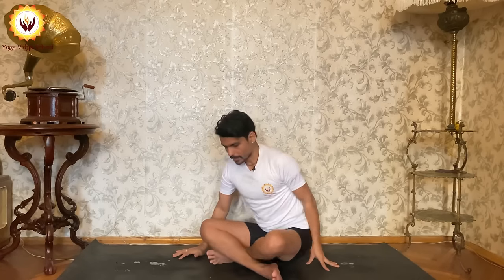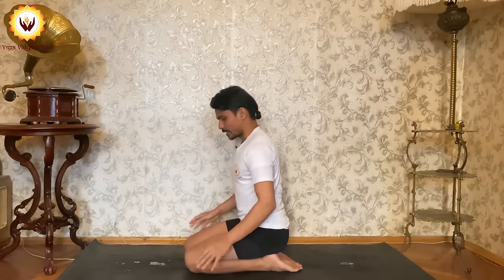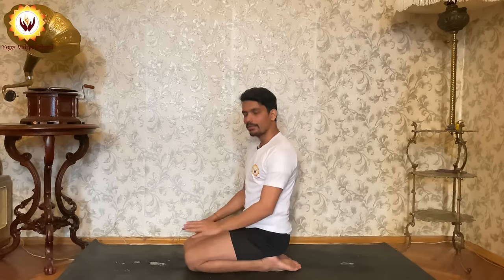Let's come to this pose. I will show you this pose from the side so you will understand. In Vajrasana, you come onto the knees like this. Now maybe some of you will ask the question: how can I sit in Vajrasana if I have a knee issue? How can I sit in Vajrasana if I feel pain in the ankle? Don't worry, you will learn everything in this video, so watch completely so you can understand.